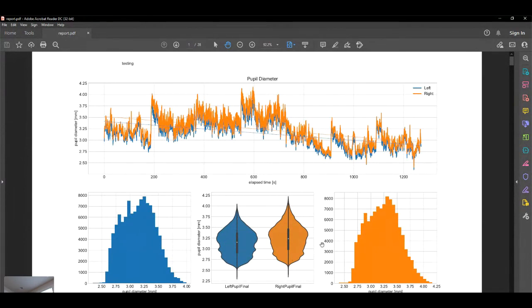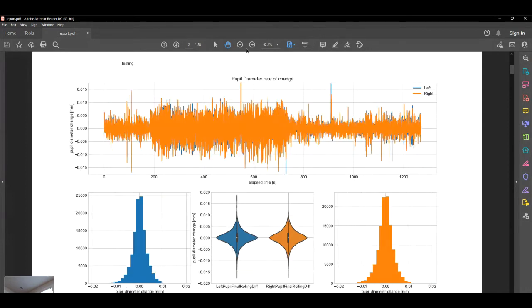You'll notice that for this subject, their right eye tends to be a little larger than their left eye by about 1/4 millimeter on minimum and maximum. So that's pretty cool. And you can also see the distribution of where their eye size was. And so, yeah, from 2.5 to about 4 millimeters is what you got. Okay, but here's the neat one.